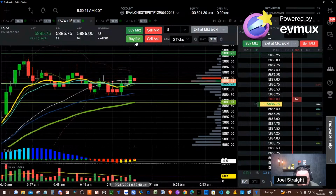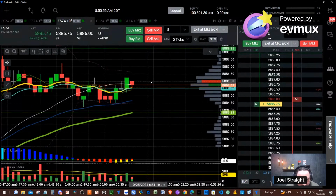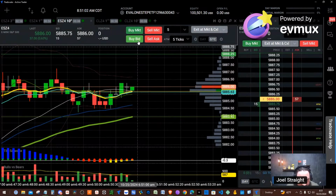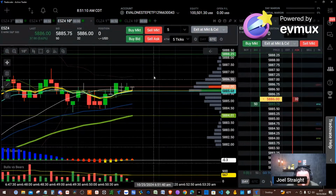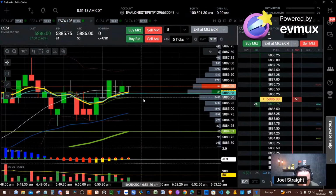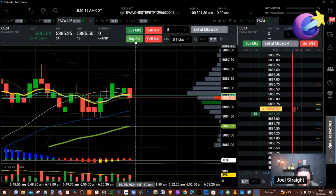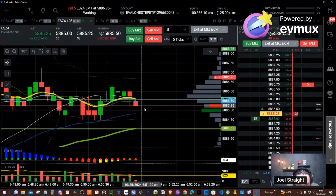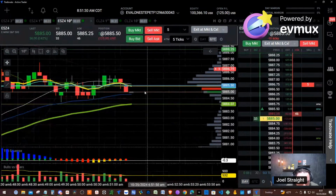I want to go long right here. Just looking for a slight bit more confirmation. We almost have a TTM cyan and a 9/12/26. Order filled. Went long right there off 85.50. We get out at 86.75. I think I might have jumped the gun slightly.